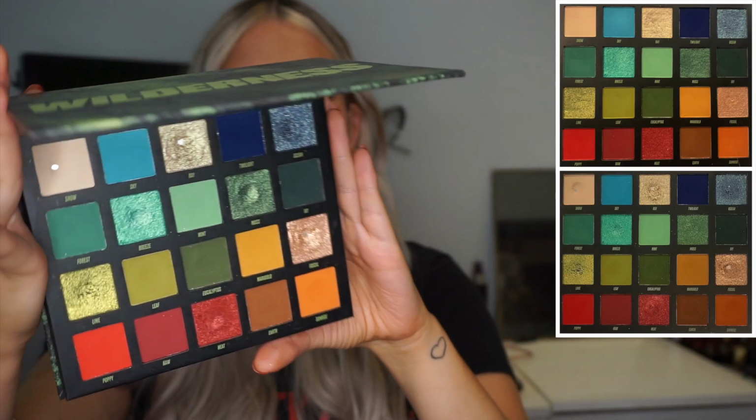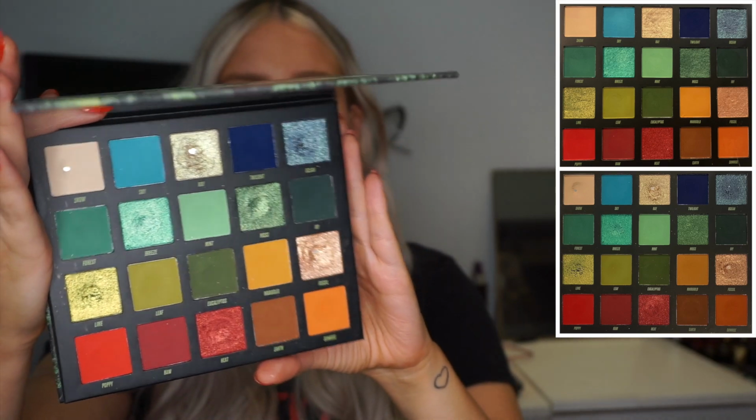So you can see the overview right here. And I'm just gonna put this palette down because it's very big, and I'm gonna keep the comparison pictures up so you can look, and I'm gonna go through each shade.